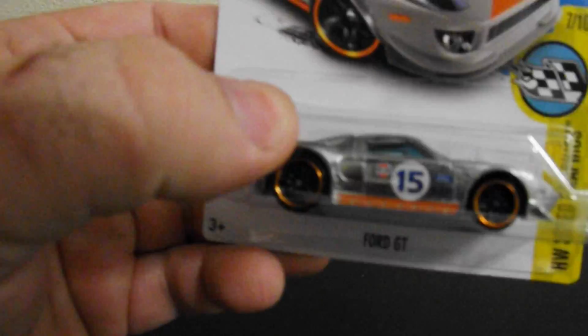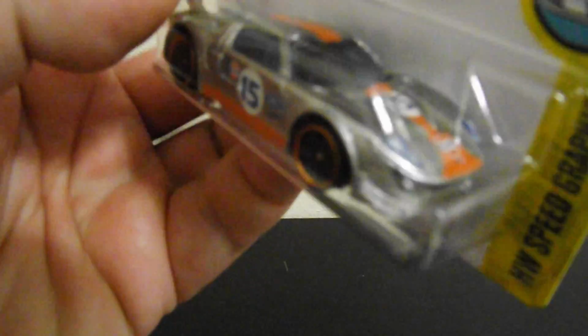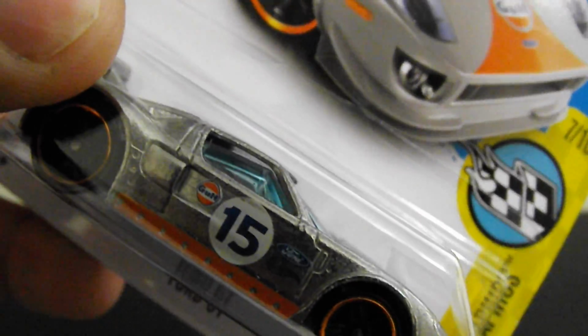I love this casting. I don't usually collect these, but it was a Zamac, so I did pick up the BMW 2002 Zamac. And then I found this, the Ford GT in Zamac. It was the only one there. But I noticed the window isn't seated in there properly, I don't know if you can see that. It was the only one at the store, so I grabbed that.